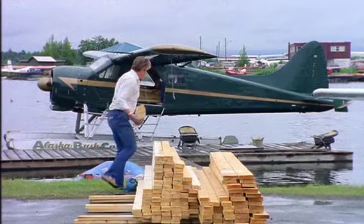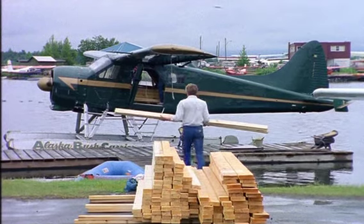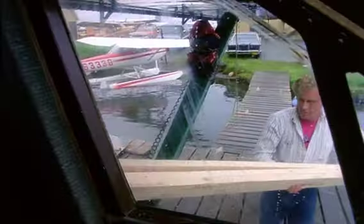Alaska, unlike the rest of the United States, it's about the only way that we can transport people and their equipment in and out of all the places they want to go. There's just no roads here, and without an airplane, very little would get accomplished.